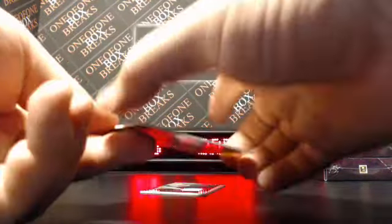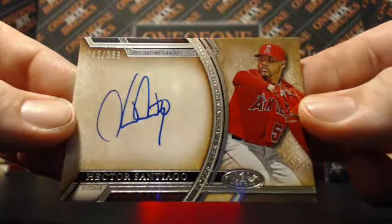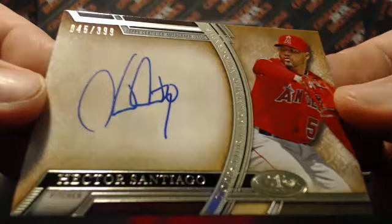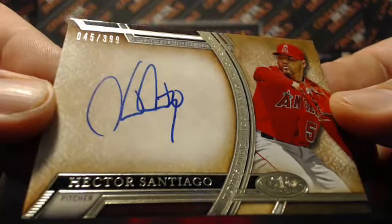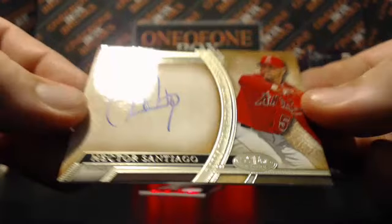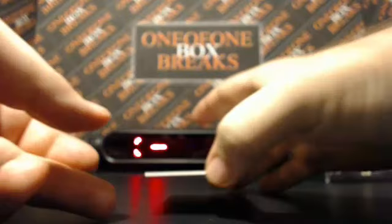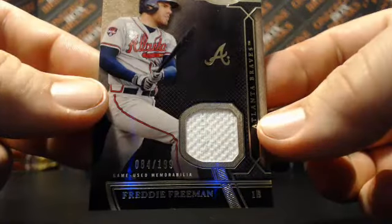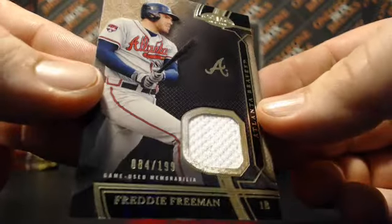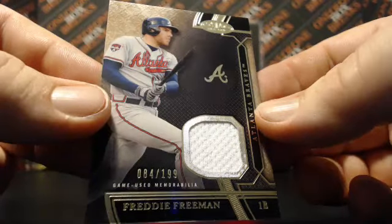All right, and then Hector Santiago, 45 out of 399. That's going to be going to the LA Angels. Ben E., get out of here. Eisenstadt, where you at? Come on. 45 out of 399. Hector Santiago on card auto. And the last hit out of box number six is going to be Freddie Freeman. 84 out of 199, single color patch. That's going to Hotlanta. Peter B. PGB. Scoring a little game used memorabilia.